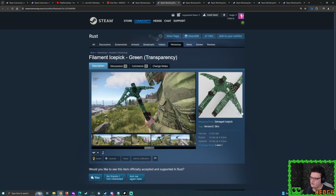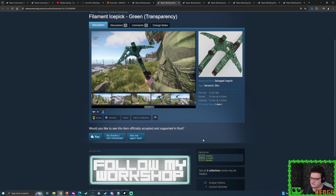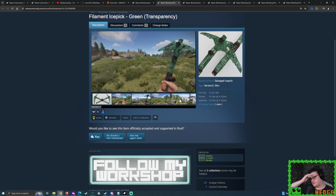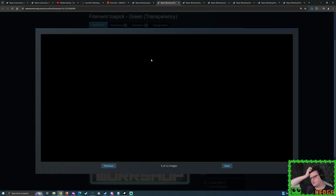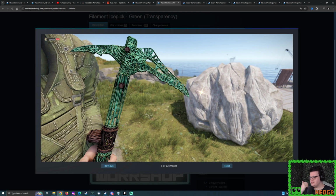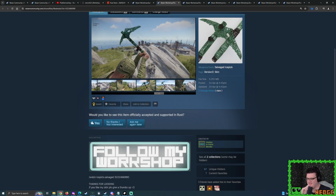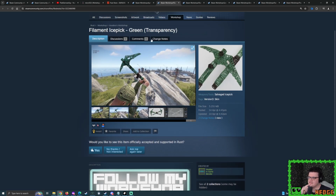What do we have here? We have the filament ice pick. Salvaged ice pick produced by Voodoo. Get a good look at this. Yes, yes, yes. What's this in reference to? There's like a, what's it called? Is it 3D printing, or was there like an old kid set thing that I'm remembering, where we could make things like this? I can't remember. It's definitely not sewn together. Let's put it that way. It's not knitted.